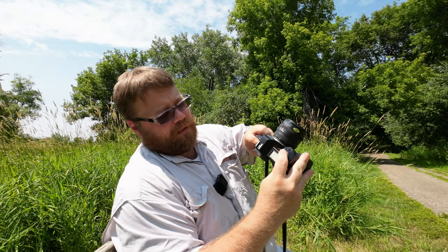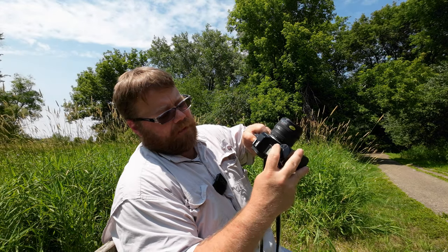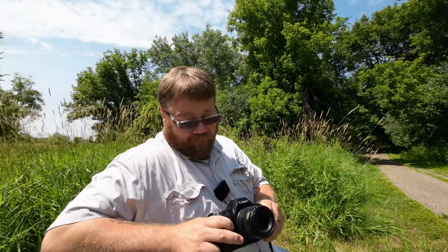Exposure compensation, you can put that on here. So if you want to compensate for your exposure, you can go up 5 stops plus or minus, which is pretty good. A lot of cameras only go up 2 with exposure compensation. So this actually goes up 5, which is pretty slick.